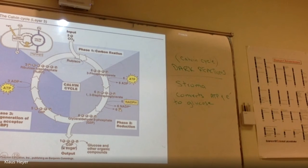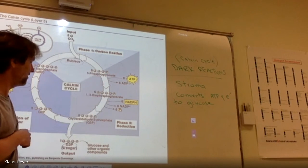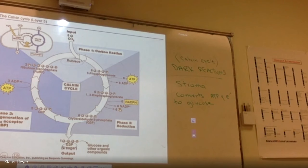Because if you follow this slide, it doesn't actually make any sense. It's like, well, these are 5 carbons, and then here's 1 carbon. I should have 6 here, but then I've got 3 and so on. At the end of the day, we just need to know what it does. It converts ATP and electrons to glucose. And of course, if it's corn, the leaves of the corn plant are making the glucose, and then it takes the glucose and stores it in the corn kernel as starch.